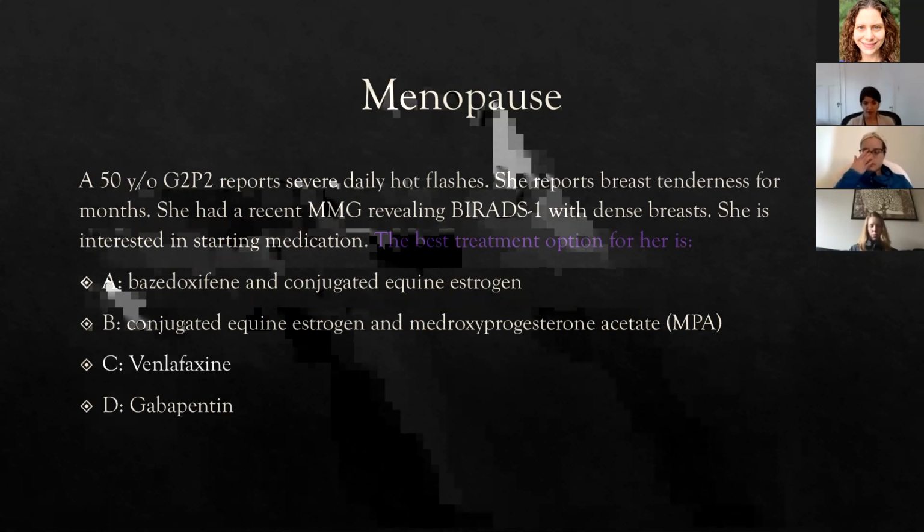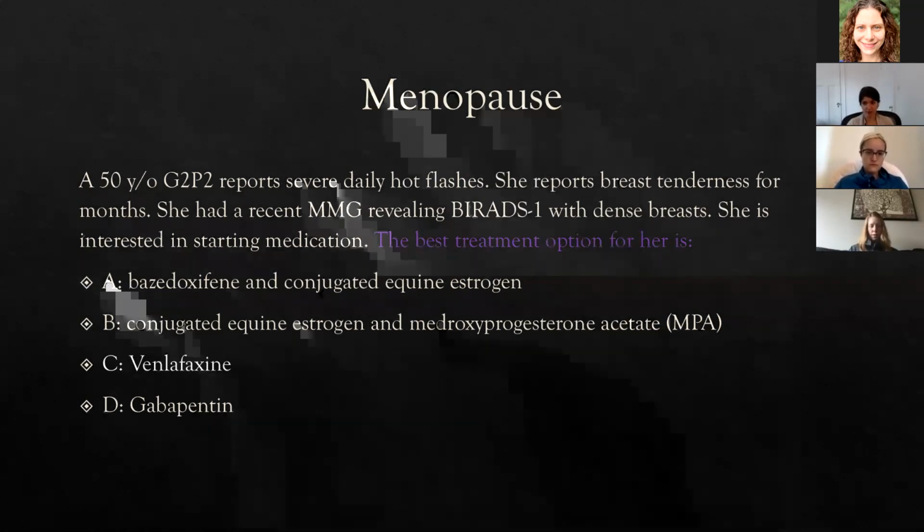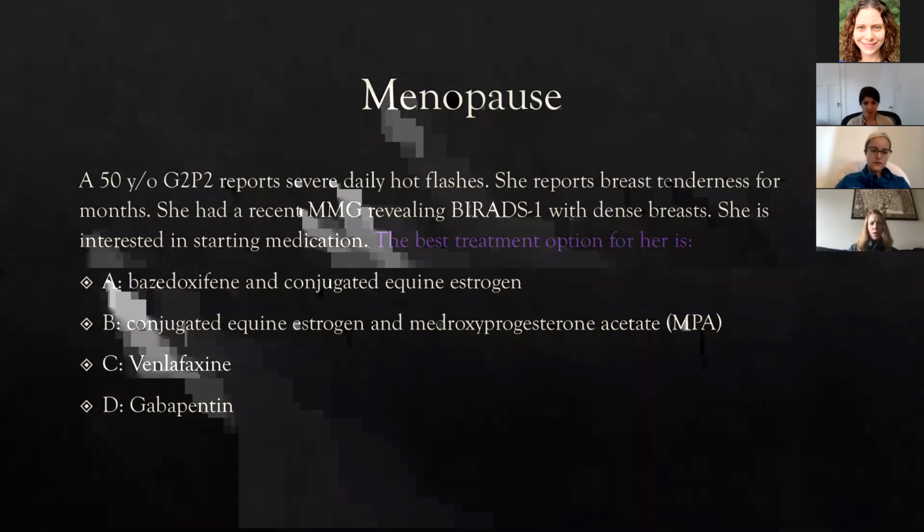Okay, now we have a 50-year-old. She has severe daily hot flashes. She has breast tenderness and a recent mammogram revealing overall normal findings other than dense breasts. She wants to start medication for her hot flashes. What is the best option for her? Venlafaxine. So the best treatment option is estrogen. Yes, she doesn't have any contraindications to estrogen, so the answer is actually A.